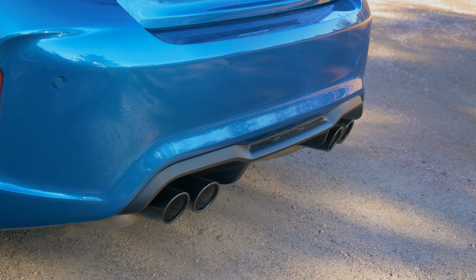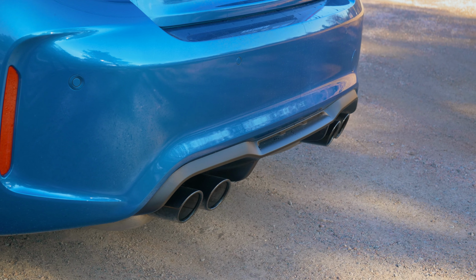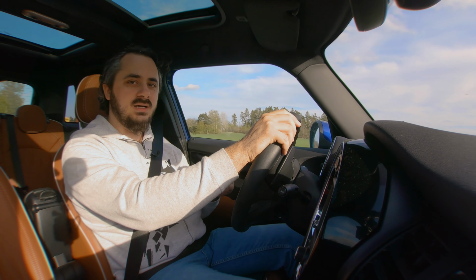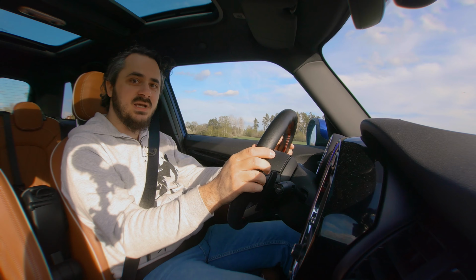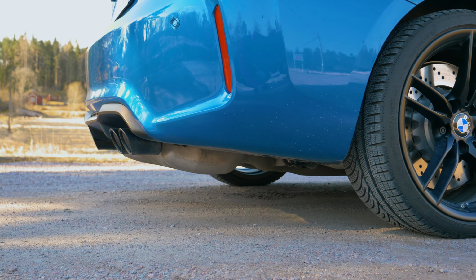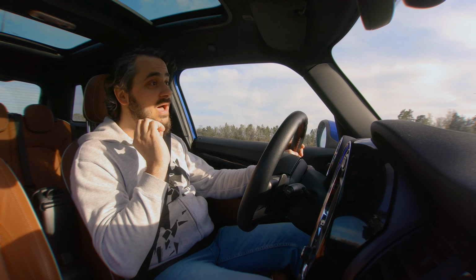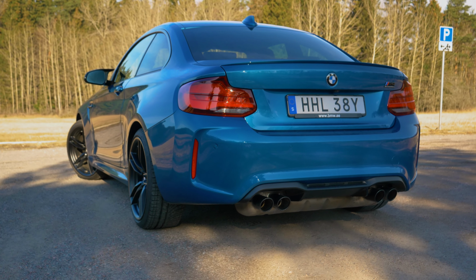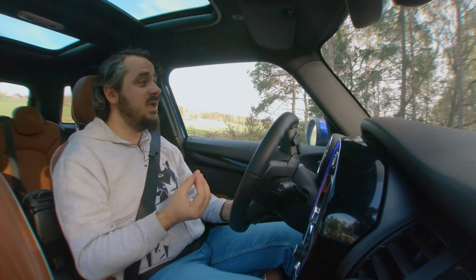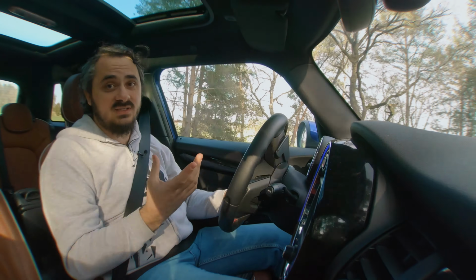Point number 2 on my list is also related to exhausts, but not the sound of exhausts, but the way they look. I mean, have a look yourself. Just look at that exhaust muffler, how it sticks out like that. Ugh, it's so ugly. And on top of that, BMW didn't even bother to paint it black to make it a little less obvious than it is now.